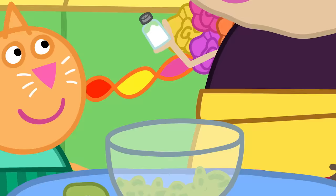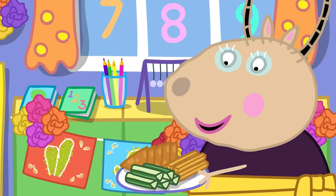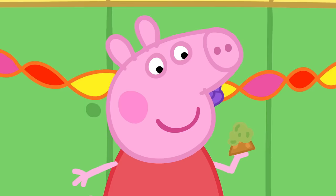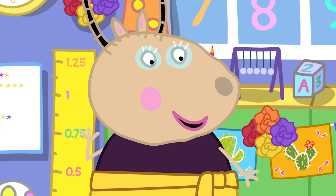Madame Gazelle is peeling an avocado and adding some lime juice and salt to the bowl. Now we just need to mash it all together. Guacamole! Would anyone like to try some guacamole? Yes, please. Delicious. Yummy guacamole. Wonderful, Peppa.